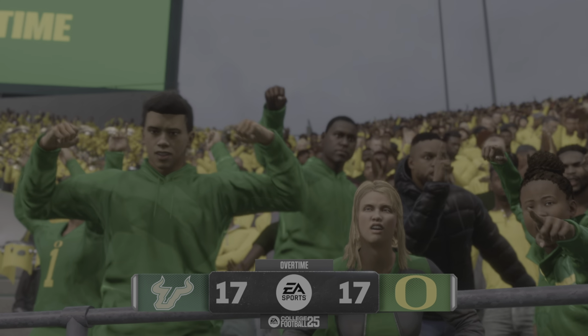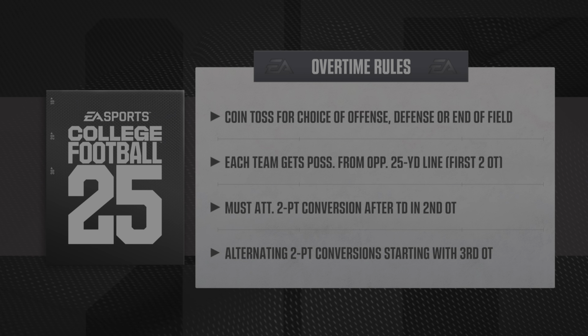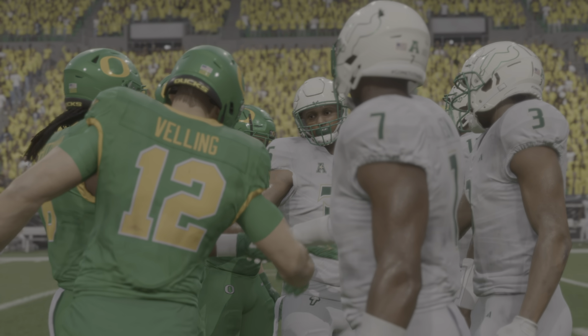Four quarters, not enough to settle this one. We're headed to overtime. And these teams have played so well, back and forth, evenly contested game. How about a little free football, Jesse? Yeah, I love this, Dave. Free football. Finding out which of these two teams is the most mature. Who can settle down now with the game on the line and make the big play?